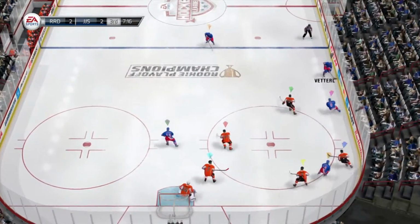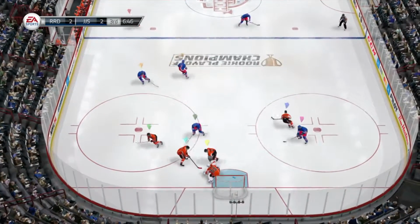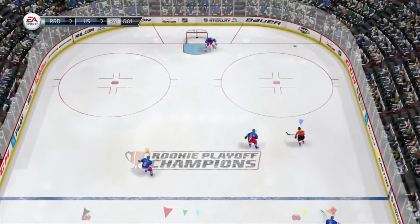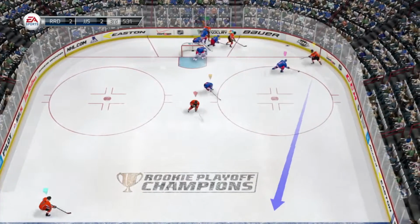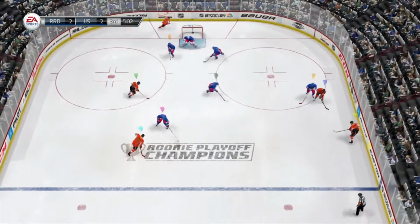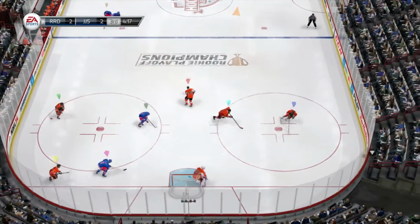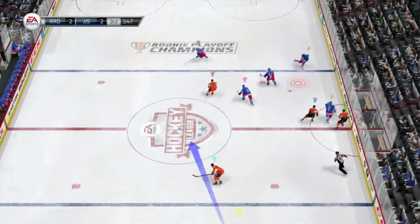Still has it in the offensive end. Quick shot. Long shot. Easily taken care of. Wonder why that one got shot from where it was. Big battle along the wall. Return pass. Got the puck. Neutral zone poke check.